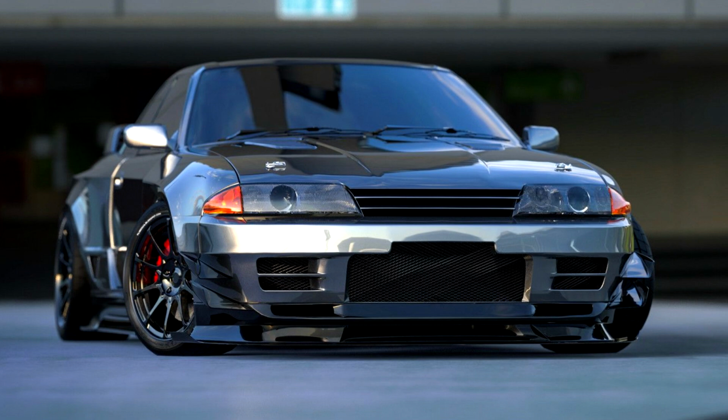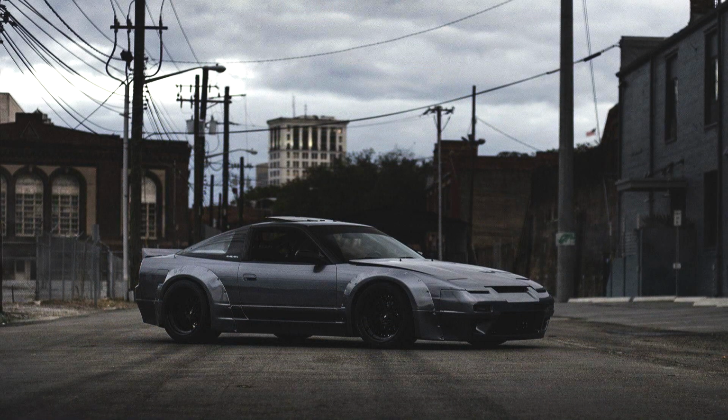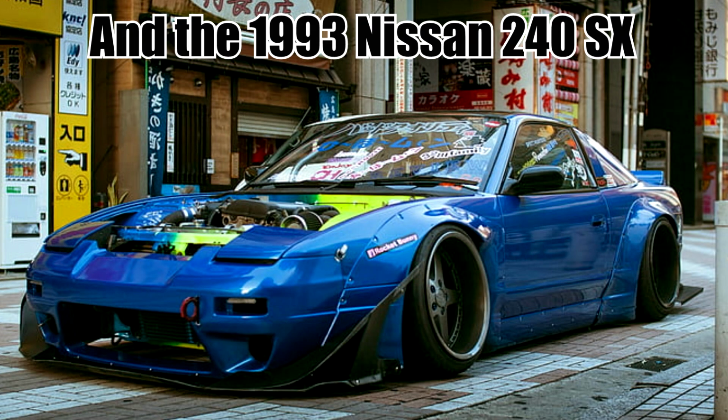Anyway, as I was mentioning, after that what we have is the 1992 Nissan Sylvia S13. Again, not really my cup of tea on that one. It's just, you know, that's up to everybody else. If you like the S13, go for it. I've just never been a big fan of that.